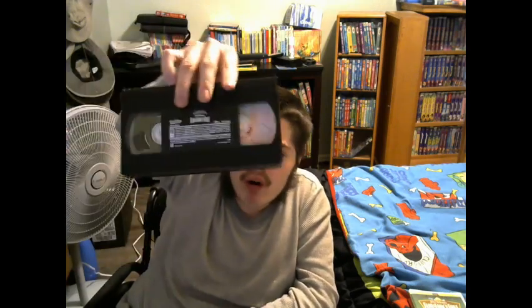It has an ink label, and the print date is May 22nd, 1997. And this copy of Fun and Fancy Free opens with the 1991 green FBI warning screens and the Walt Disney Company intro. Then after that, it's got a trailer for the re-release of The Little Mermaid.